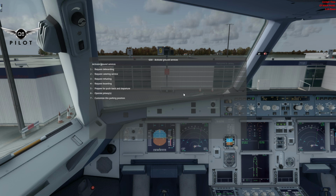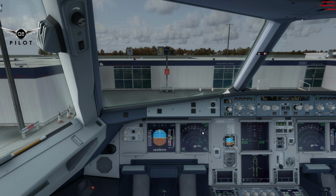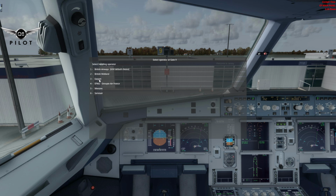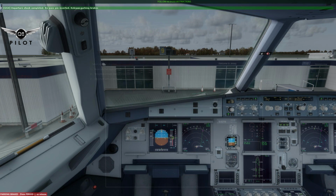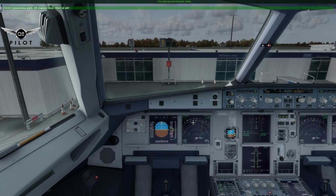Okay, let's do the before start checklist. Windows and doors? Closed and locked. APU? APU on. APU bleed? Set on. External power? Departure check completed. Bypass pin inserted. Release parking brakes. All right, parking brakes released. Commencing push. All engines clear. Start that wheel.